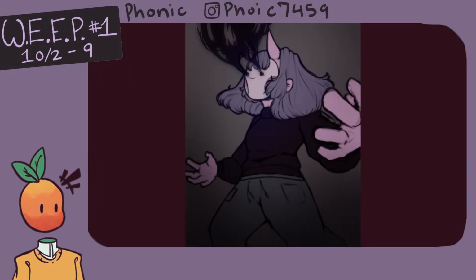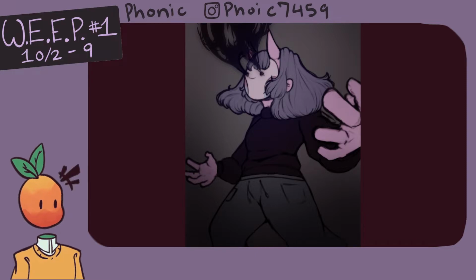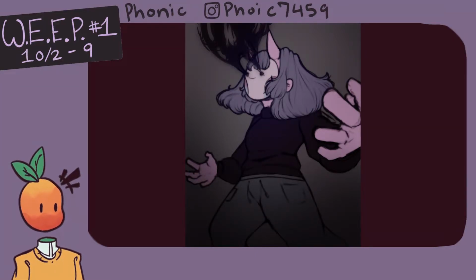And now let's go on to Phonic's second submission. In this one, it's actually not even the same Way design, since this one's got the full mask and two horns this time rather than just one.